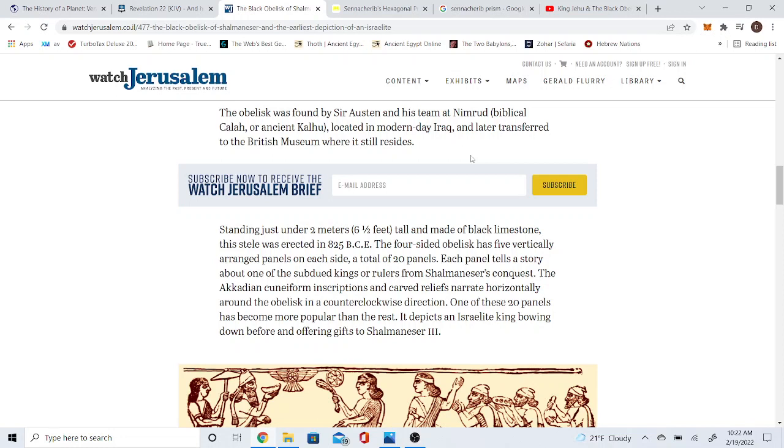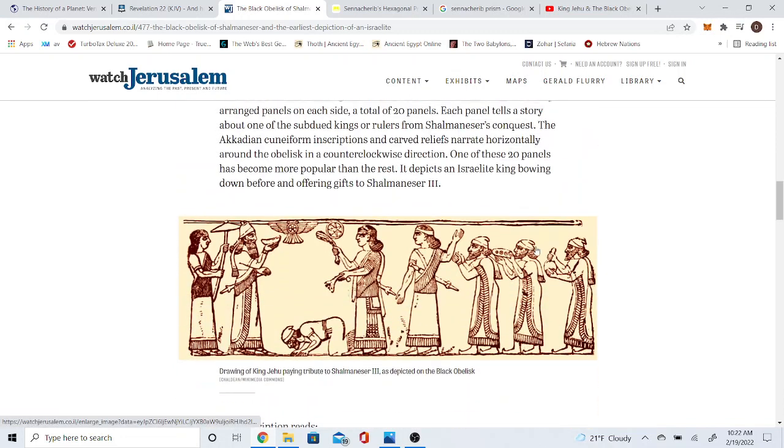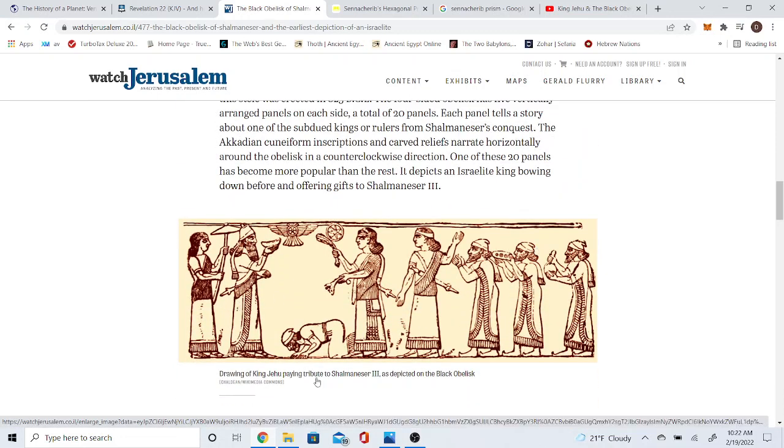One of these 20 panels has become more popular than the rest. It depicts an Israelite king bowing down before and offering gifts to Shalmaneser III. And as you can see in this little description, it says drawing of King Jehu paying tribute to Shalmaneser III depicted on the Black Obelisk. Now you can see this cartoonish drawing has gone out of its way to, I won't say make them Caucasian, but make them quote unquote Middle Eastern. So they don't look quite exactly like so-called black men. But since we mentioned Shalmaneser III, let's just get some information on him.